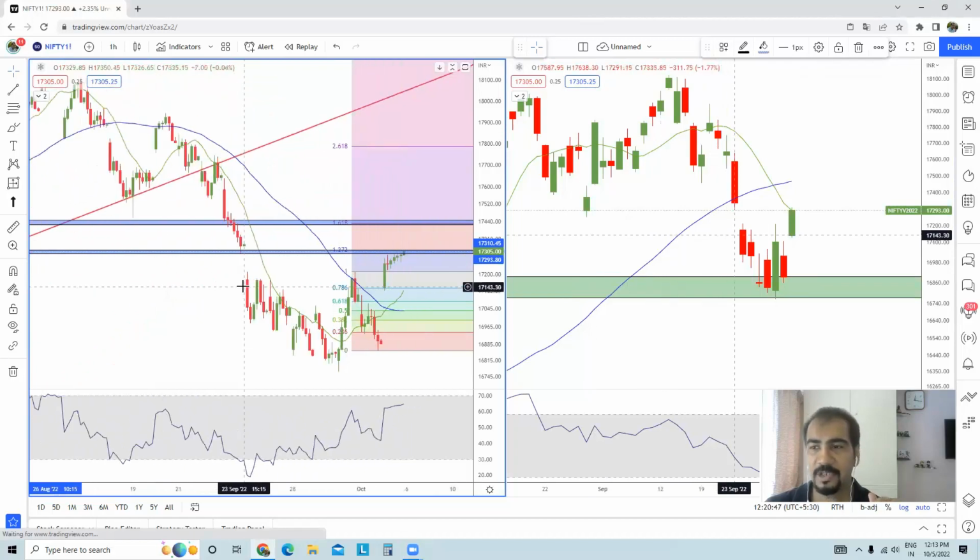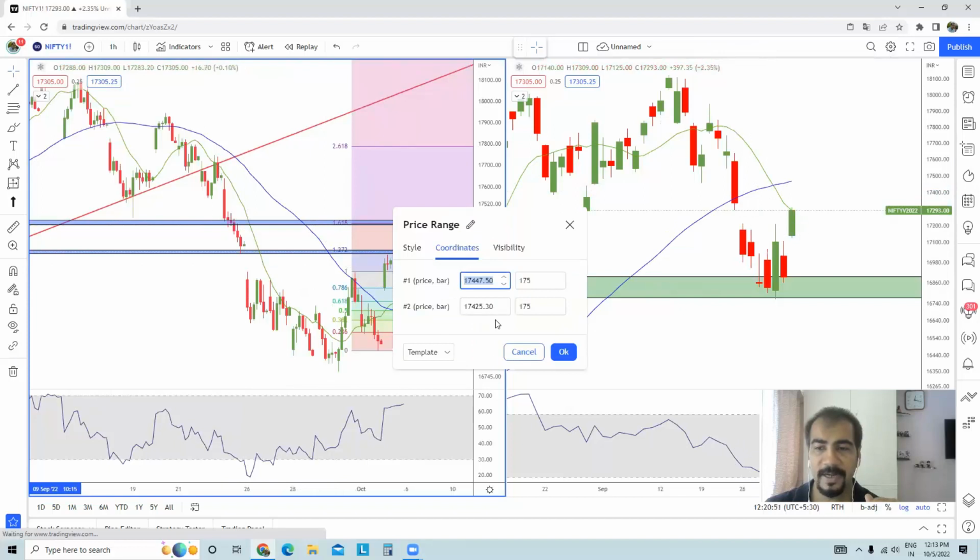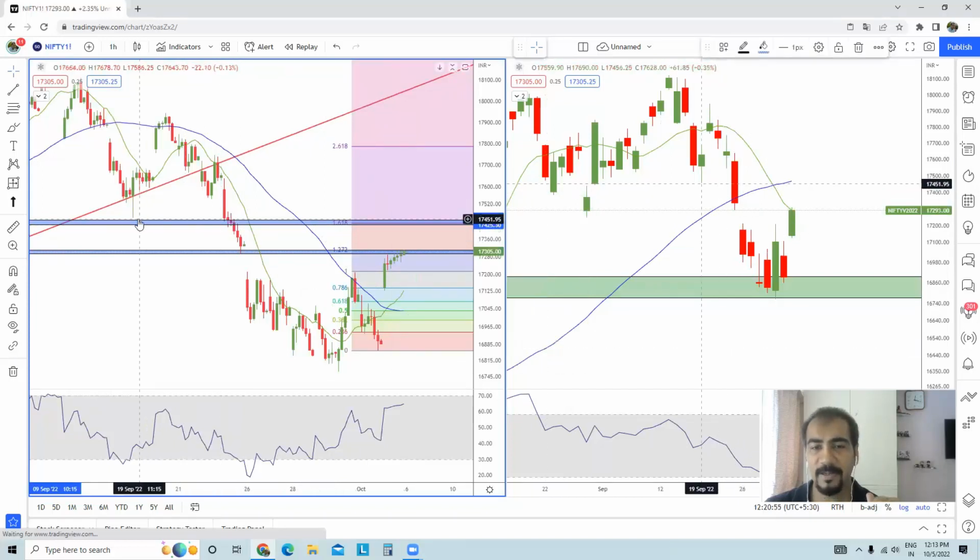And after that, there is one stiff resistance in the short term, which is somewhere around 17,425 to 17,450. This particular resistance is decently strong in the short term. Probably this is where we will be hovering tomorrow if we open gap up. All right. Now, once we open gap up, is it that Nifty futures will continue going on the upside? If that happens, I'll be extremely surprised.